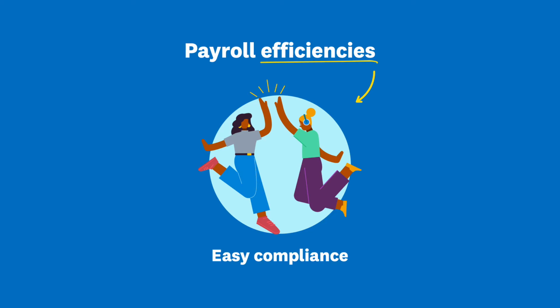If you have any employment allowance or statutory pay to recover from HMRC, the Employer Payment Summary, or EPS for short, will also be sent automatically from Xero.